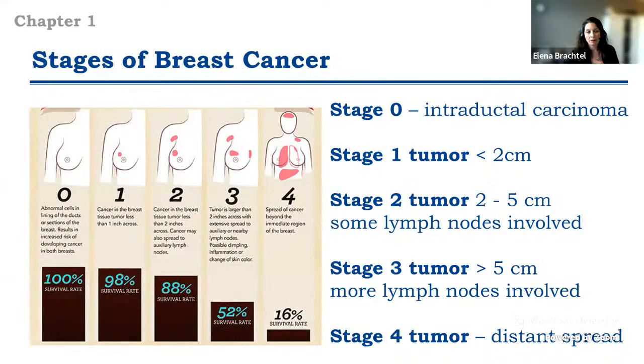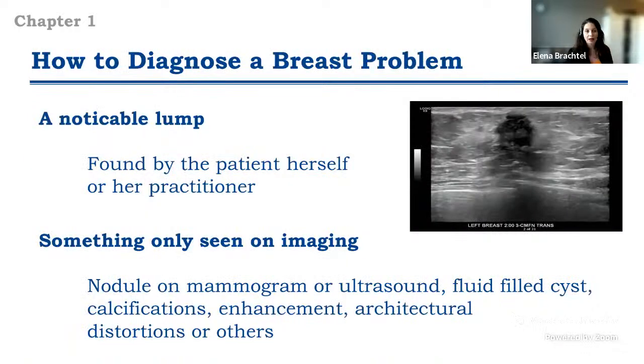Here, a pictogram of what it is. Stage 0 is an intraductal carcinoma that is confined within the milk ducts. Stage 1 is a small tumor, less than 2 centimeters. Stage 2 is kind of in the middle, with already some lymph nodes under the arm affected. Stage 3 is then a larger tumor, and stage 4 means that other organs are already affected. There's distant seeding.